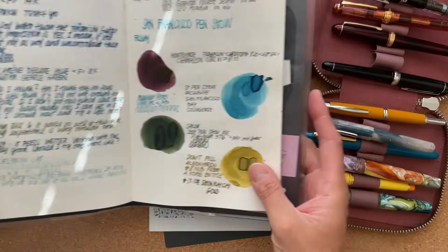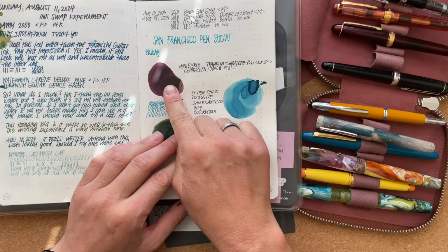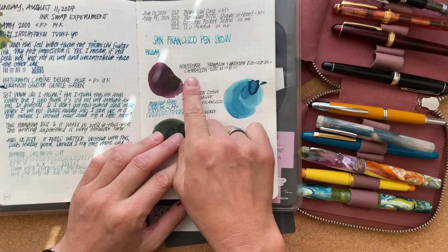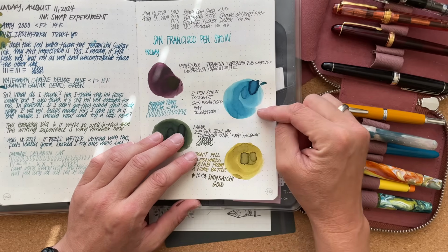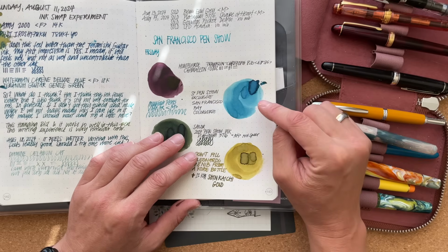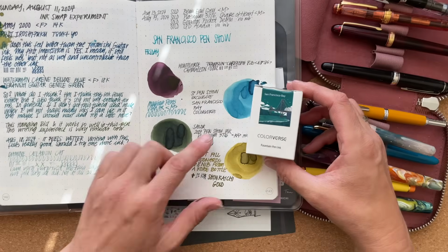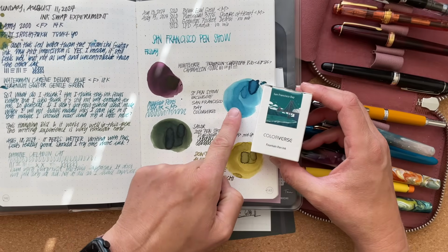The inks. So I was able to get this ink for free. This is Monteverde Chameleon. I really look forward to using this. This is the San Francisco Pen Show exclusive, San Francisco Bay by Colorverse. I had expected this ink to look a lot different from the picture.